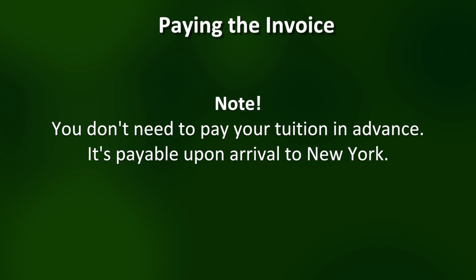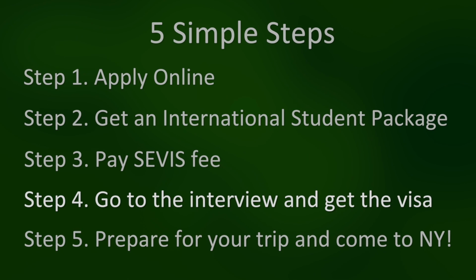As for the tuition payment, don't worry, you do not pay the fee right away. The tuition is due upon arrival only, when you arrive at our school for the first time. Now that we've gone over the first step, let's move on to step 2.